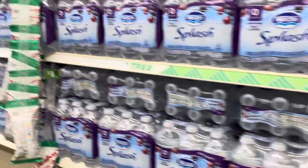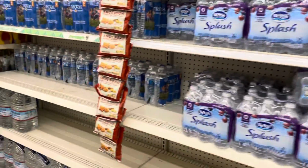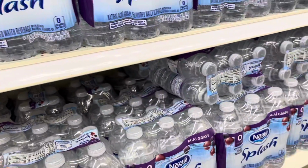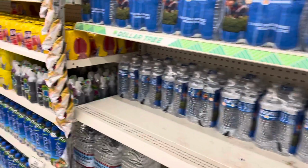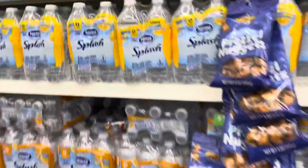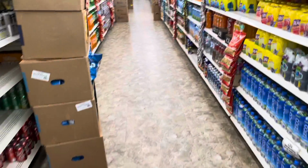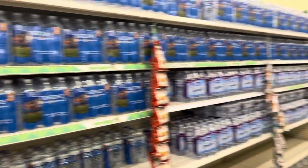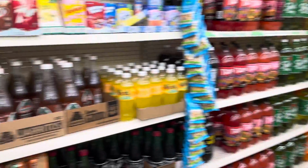Right, I'm getting these two. Let's see. That. Water-wise, these aren't good. We also do have the orange one, and then I believe they have lemon one as well. I've been looking for the Fiji water. I saw some videos out there that have Fiji with packs of like six. So I'm trying to get those. That's pretty much what I see.